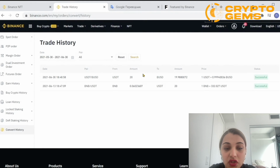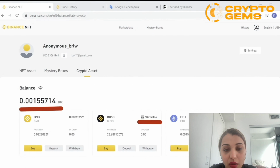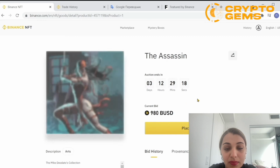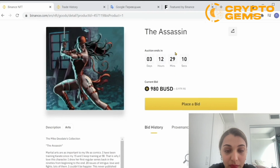Then you will need to exchange your currency into one of the currencies with which you can pay on Binance NFT. So in our case, we will exchange USDT for BUSD so that we can buy a mystery box. And now we have successfully exchanged USDT, and we can see our BUSD in our wallet at Binance NFT Marketplace.